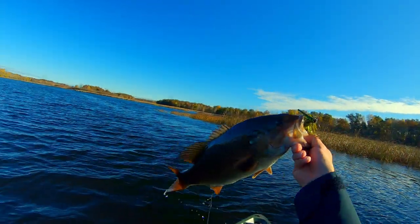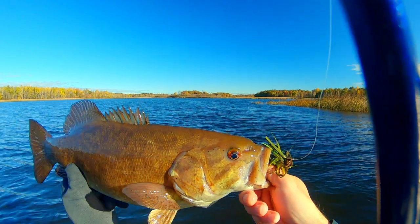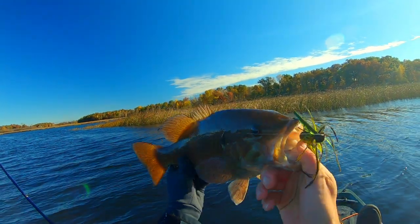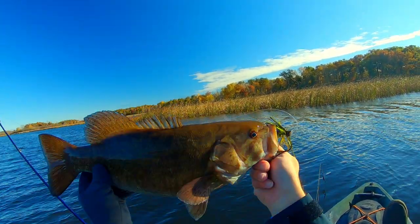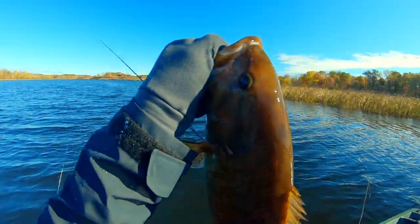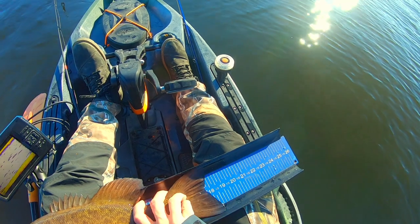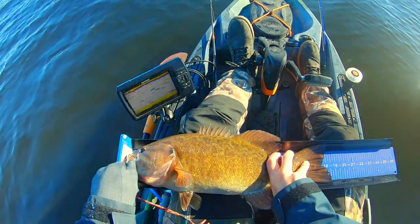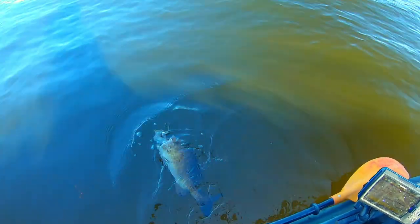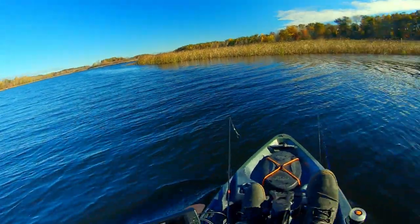There we go. That's a little bigger. Look at all those black specks. I wonder what those are. It's a nice one. He's gotta go 18 or so. Oh yeah, 18 easy. 18 and a half. One last look at that one. Get him back in the water. All right. That's fun. Let's go get another one.